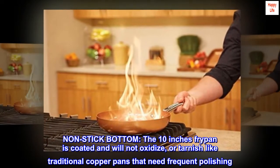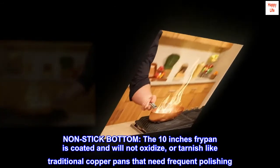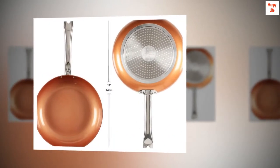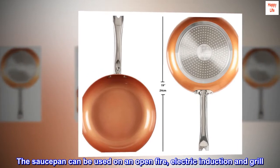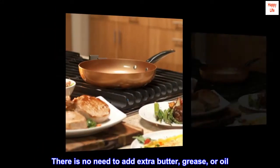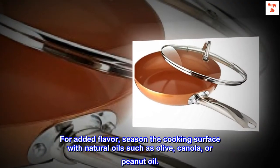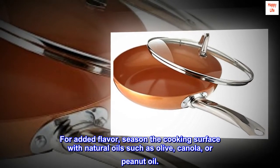Non-stick bottom. The 10-inch fry pan is coated and will not oxidize or tarnish like traditional copper pans that need frequent polishing. The saucepan can be used on an open fire, electric induction and grill. There is no need to add extra butter, grease, or oil. For added flavor, season the cooking surface with natural oils such as olive, canola, or peanut oil.